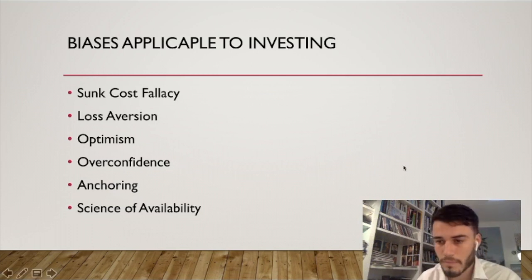But that's just another example of anchoring. That kind of ties in with the stock market. A stock market's price acts like an anchor. So just be aware of that. It might not actually be a good value.